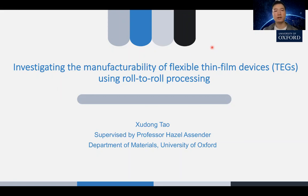Today, my topic is about investigating the roll-to-roll manufacturability of flexible thin film devices. Flexible electronics is attracting our attention in recent years, especially in the area of Internet of Things or artificial intelligence. So there are many challenges existing there, not only in academic research, but also in industry. My topic today is more about the engineering challenges in the industry.